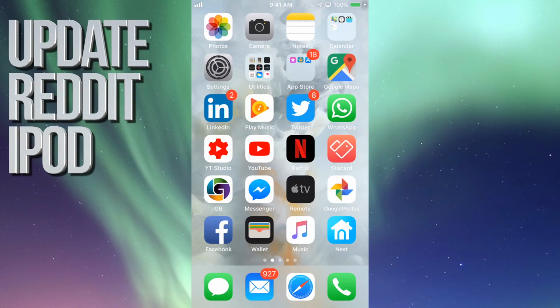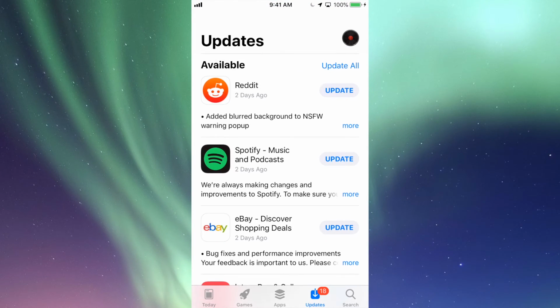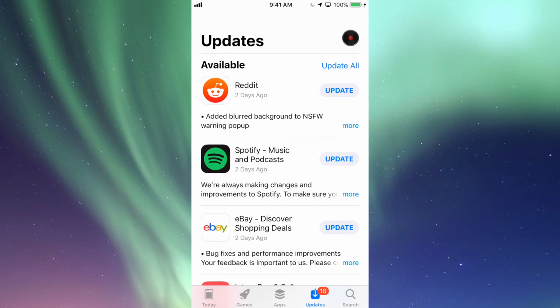Hey guys, on today's video, I'm going to teach you how to update your app. So let's just go right into your app store. In your app store, you guys will see your very last option where it says updates. Well, second last option. You guys will probably see this once you pop this open. But down here below, you guys can tap on updates and you guys will see this one.